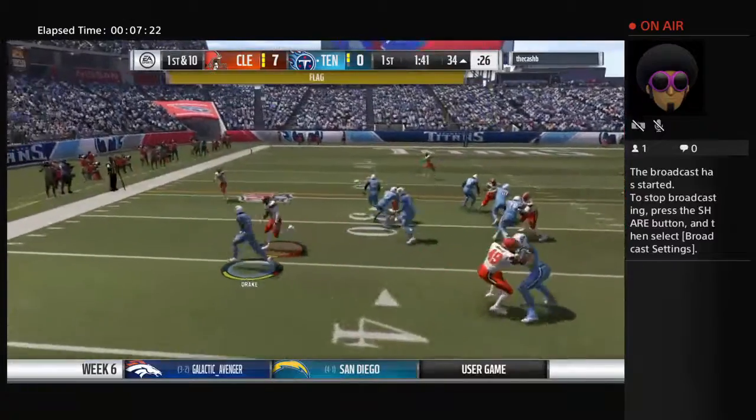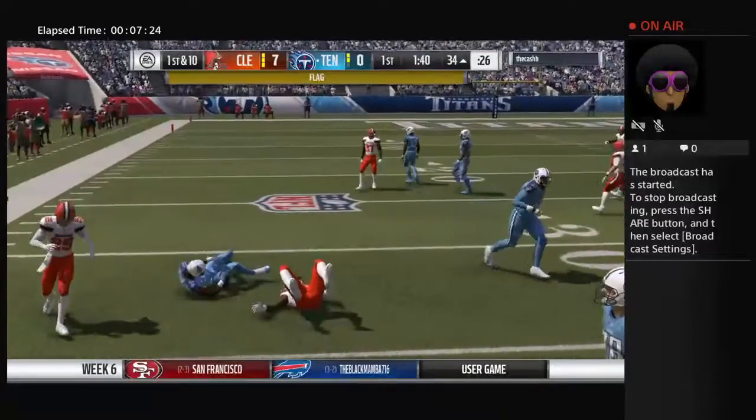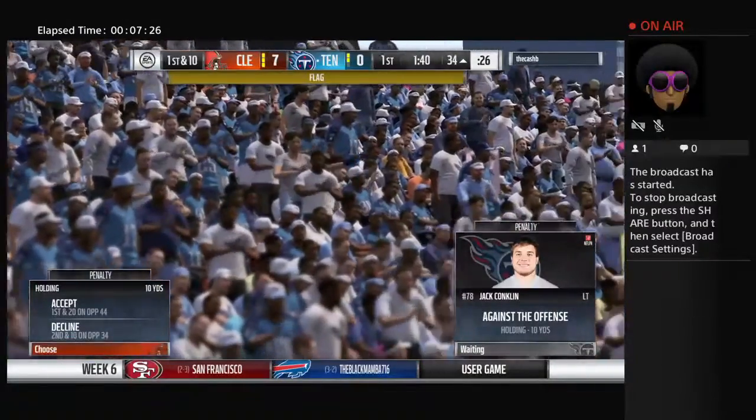On first down, Drake trying to bounce it outside, but he's only able to get it back to the line of scrimmage.